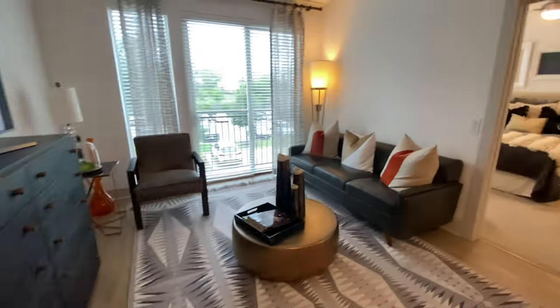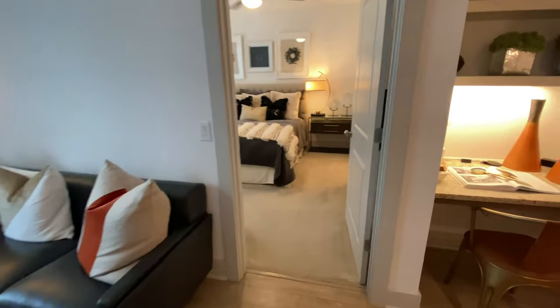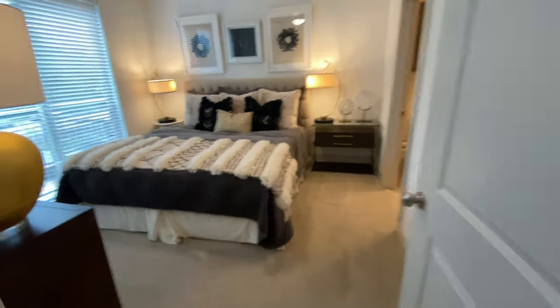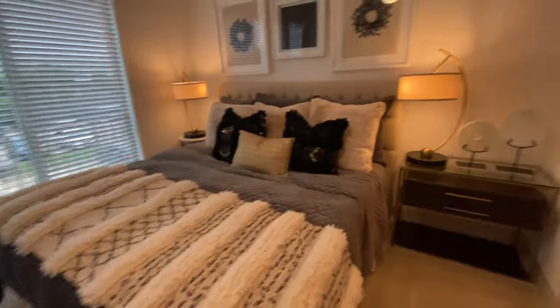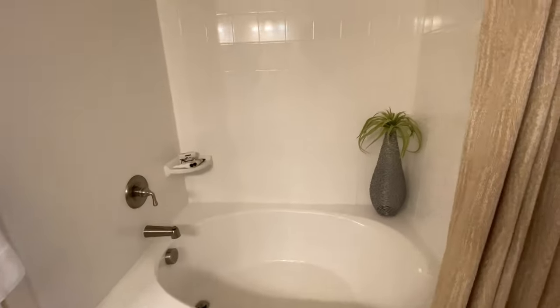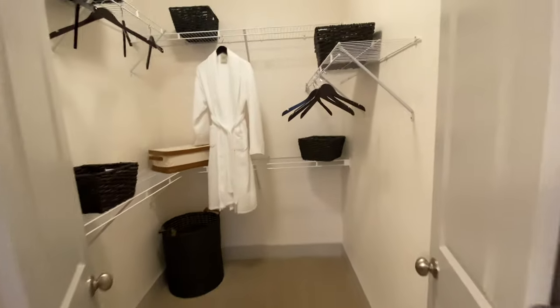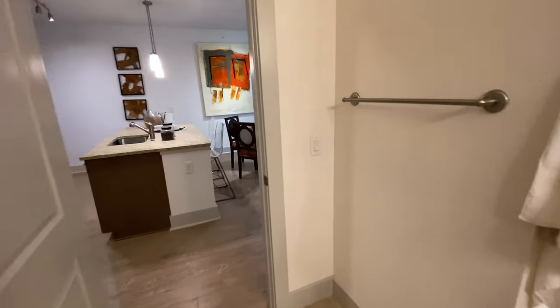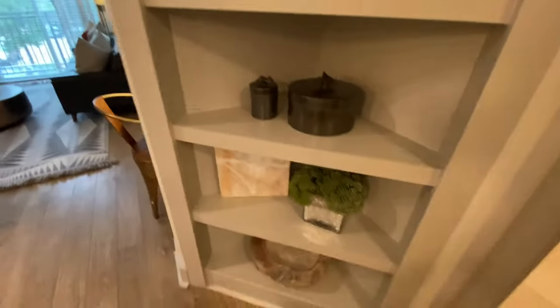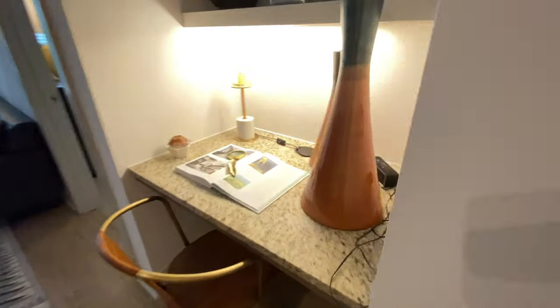Okay. I do like this a lot. Spacious. And so does it all come with the Juliet balcony? Okay. And do you know, is that a king bed? Yes. It is, okay. I like this a lot, actually.